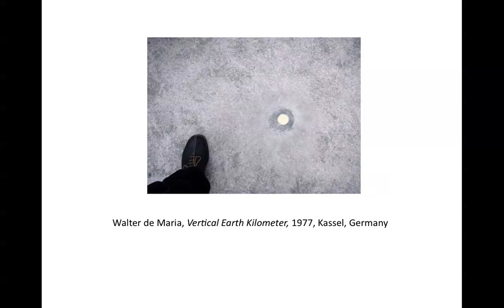Similarly, he did a Vertical Earth Kilometer. And so this is the same kind of polished brass rod, reportedly a full kilometer long. And what they did was drill into the ground and insert the brass rod and then bury it up to within about 2 inches of its depth. So when you go to see this piece, all you see is what we're seeing now. You see your own feet and then this tiny circle. But we know in idea that it actually goes 1 kilometer deep.